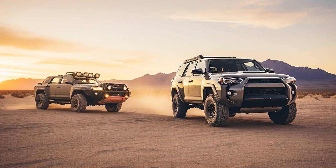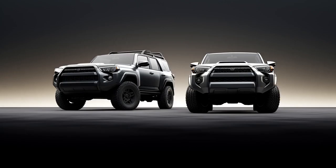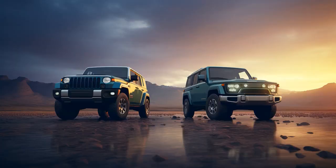Why don't Toyota 4Runners play hide and seek with Jeep Wranglers? Because no matter where they hide, the Jeep always wrangles them out.